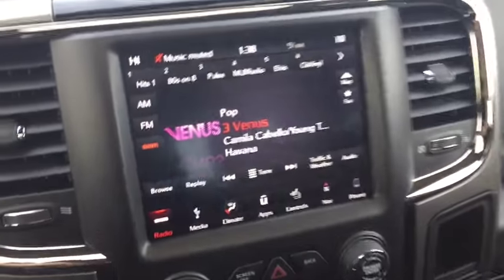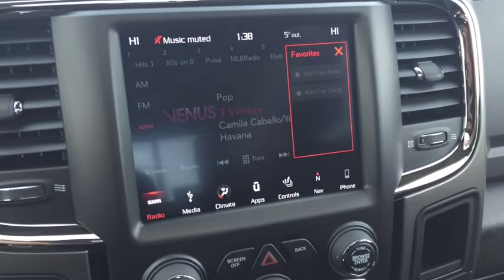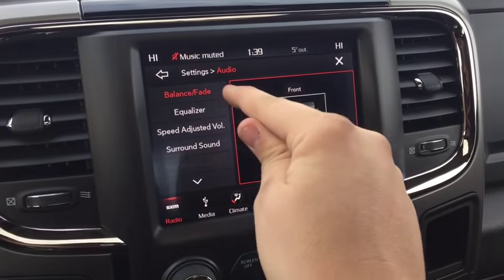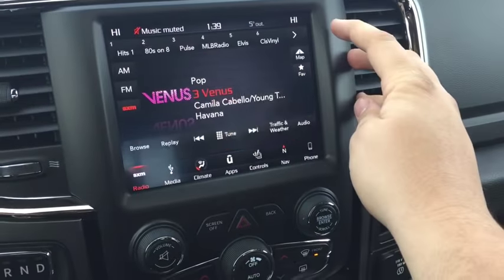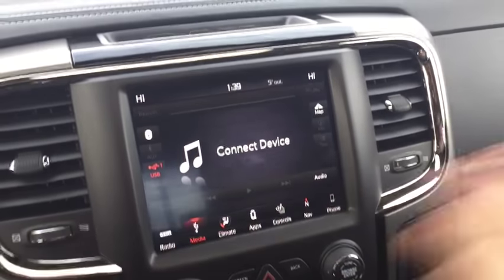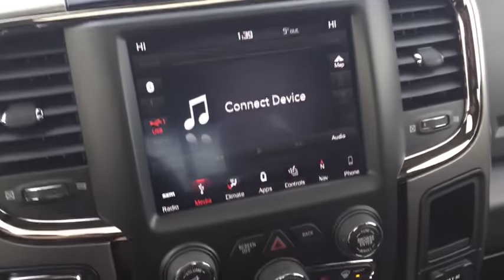That is your mute button. We got presets up above. We have access to our mini map that uses our GPS. You can favorite your favorite song or artist on the Sirius XM radio. Adjust your audio, balance and fade, equalizer, speed adjusted volume too. Here's our media center. So if we have anything plugged in through the USB ports, or auxiliary port, or if we have a Bluetooth device connected, maybe your phone or something else, go here and you play your music through the Alpine Sound System. You also have access to a mini map.